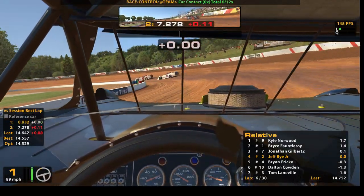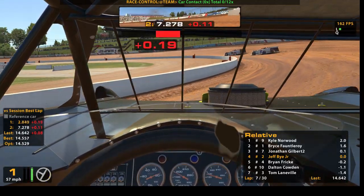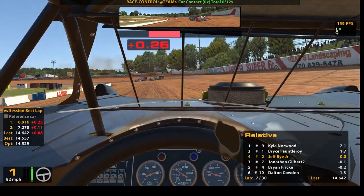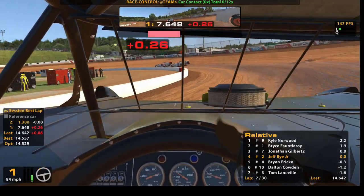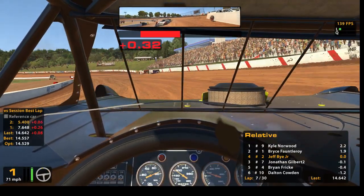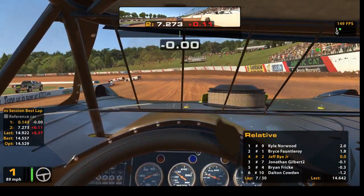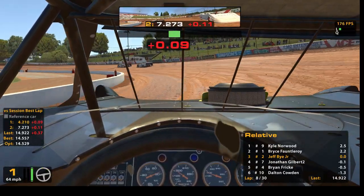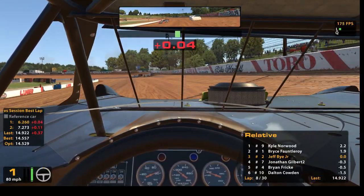Outside. Still there. You're clear high. Clear high. You got one outside. Stay low. Stay low. You're clear high. Clear high. You got one outside. All clear, all clear. Good job, man. Back in third. All right, back to third.